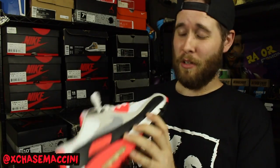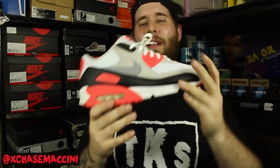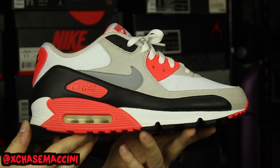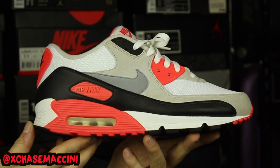Anyways, Air Max 90 Infrared 2010 release, number 1 shoe. Air Max 90 Infrared OG release from 2012, perfect release. Air Max 90 Infrared from 2008, perfect. 2005, perfect. The only one that's not perfect is the most recent, like I said. The infrared on the actual shoe is in all the right places. It's not overdone at all, and that's one thing I can truly appreciate, because if there was one extra hit of infrared anywhere on this shoe, it would have been complete overkill.